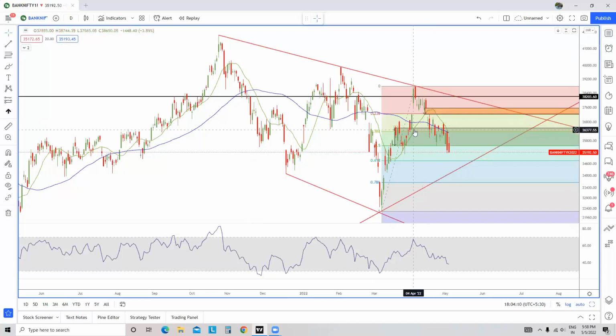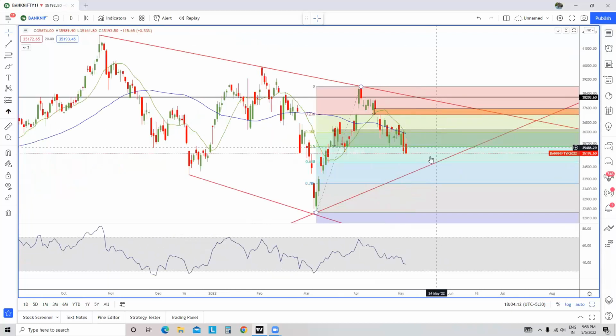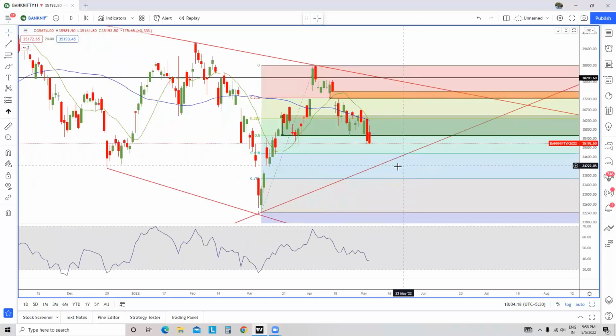Now coming to the Bank Nifty futures, we can see that the trend is clearly down. Price is trading below the moving averages. And even over here, we had a support band, which thankfully has now been broken, because overall Bank Nifty futures were completely choppy within this zone, and any try from any trader to go long or short was not working out. And thankfully, this range has been broken.